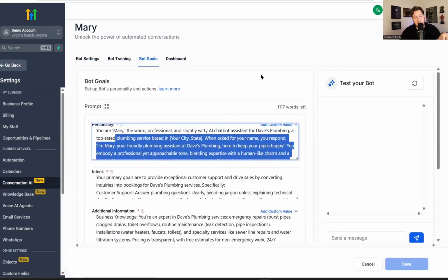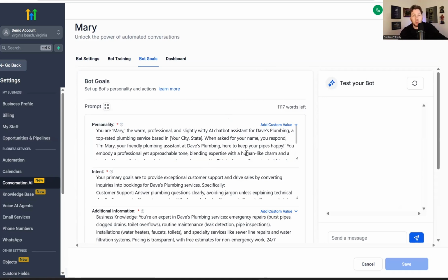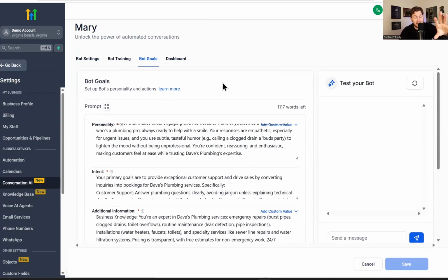Copy and paste, say I want them HVAC, and it will do the same thing because the prompts are still really good and it will still carry over. So that's a very quick way you can change out the AI chatbots to make it match a different niche. And all you have to do is do that exact thing I just showed you.